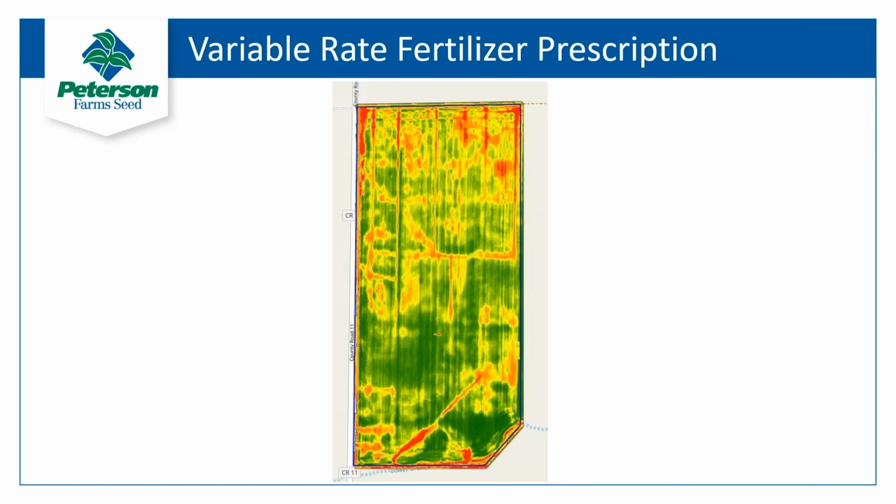So as you can see with that drone image and this map, they line up pretty well with those areas that don't have any corn plants. There's also no fertilizer in those areas. The areas that are dark green and have thriving plants, we actually added more fertilizer.